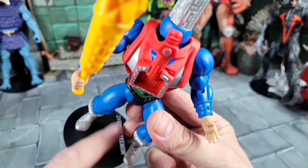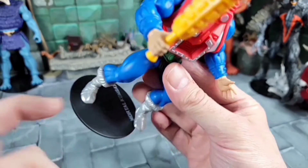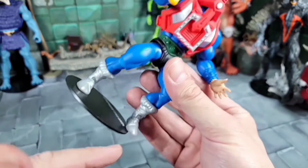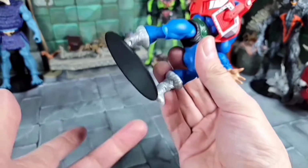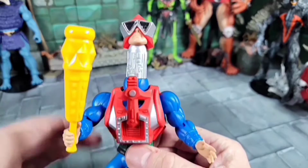If you ever notice, I've got a Mortal Kombat or Spawn stand on the bottom of the feet. I use these for my McFarlane Spawn figures, obviously, and they help hold the Origins up well because it fits the same little bolt, this little peg, and fits in the holes on the bottom of the feet.